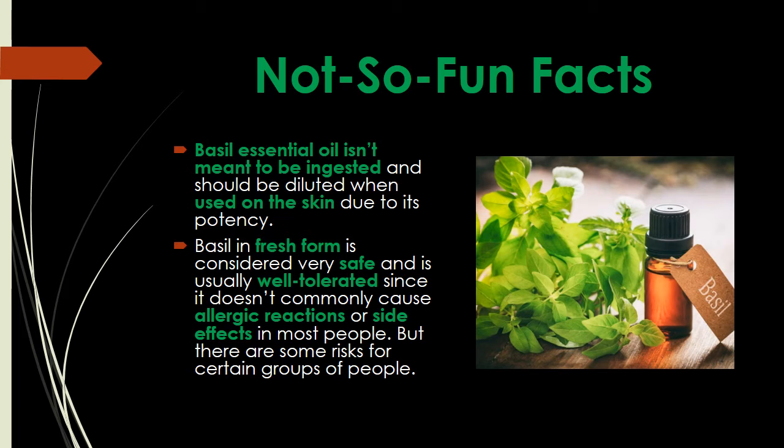Now, let's take a look at the picture. As you can see, we have beautiful basil leaves and some basil oil. So basically what this is telling us is that basil oil is not to be consumed, meaning don't put it in your mouth. Instead, it's meant to be applied topically, or we can say the skin. Whereas the herb, sure, you can go ahead and eat those.